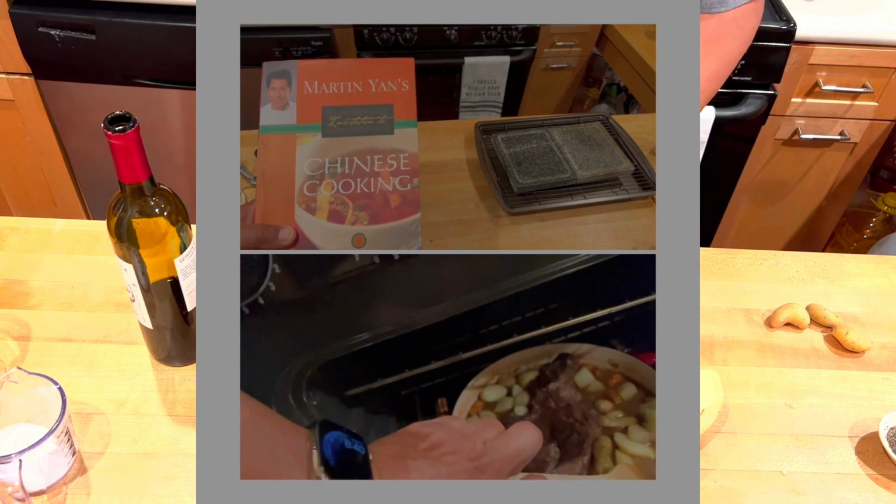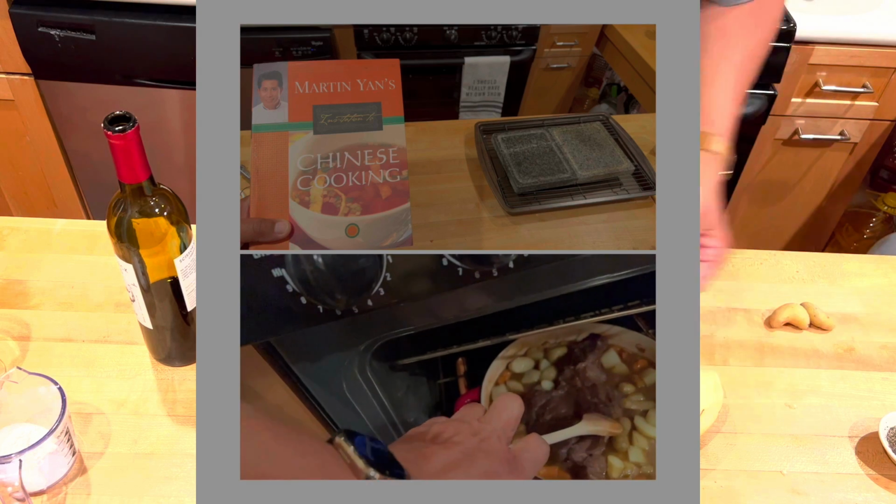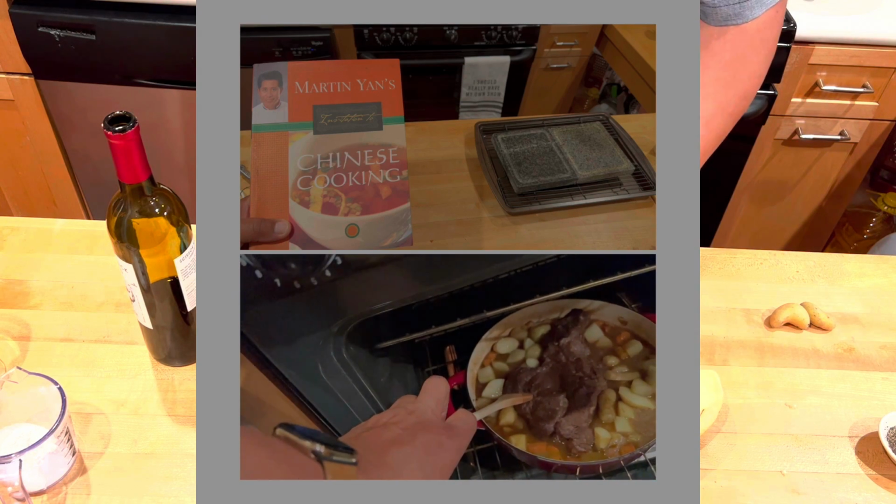All right, so the spuds are about ready. These, I'll wash them again, and we'll add them to the pot roast. I'll bring that out so you can see it, okay?